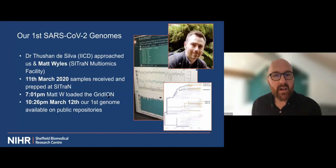So our first genomes were last March. Actually, Dushan emailed us one night in late February if we'd help sequence the first two samples that had arrived in the region. And myself and Matt Wiles are involved in nanopore sequencing in the university, and we jumped at the chance to help sequence these genomes. So on the 11th of March 2020, we received those samples and prepped them. And by 7 p.m. that evening, we'd loaded the Oxford Nanopore GridION with those genomes. And by that next night, on the 12th of March, our genomes were live on NextStrain and GISAID.